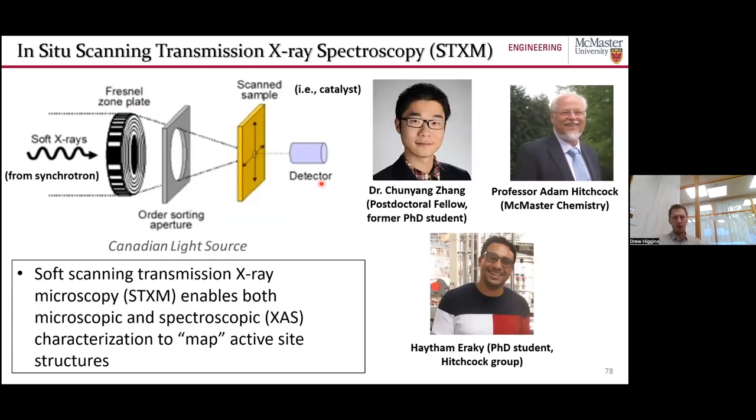But before I do so, I really want to highlight the people that made this possible, largely Professor Adam Hitchcock, just an incredible researcher, incredible scientist, world-leading expert at the development and use of STXM techniques.